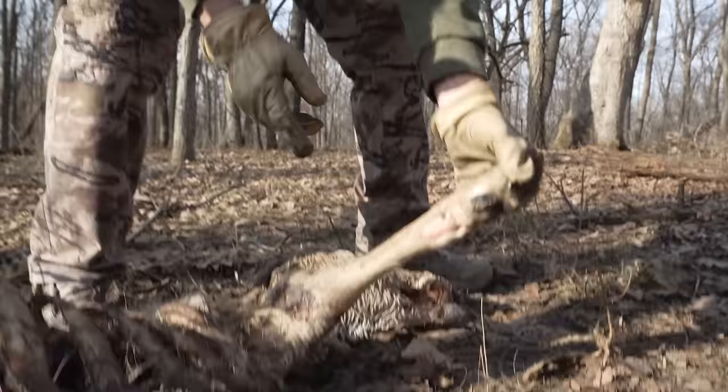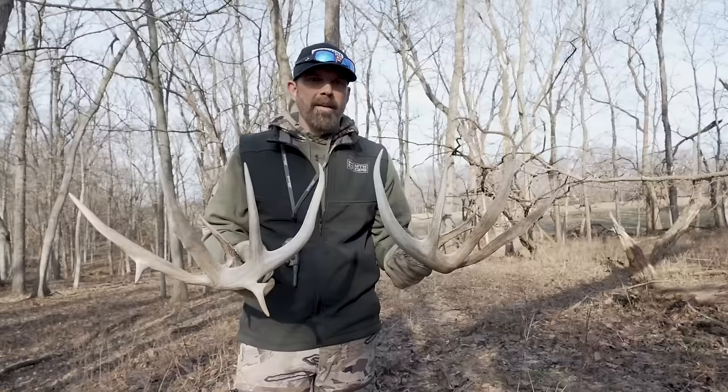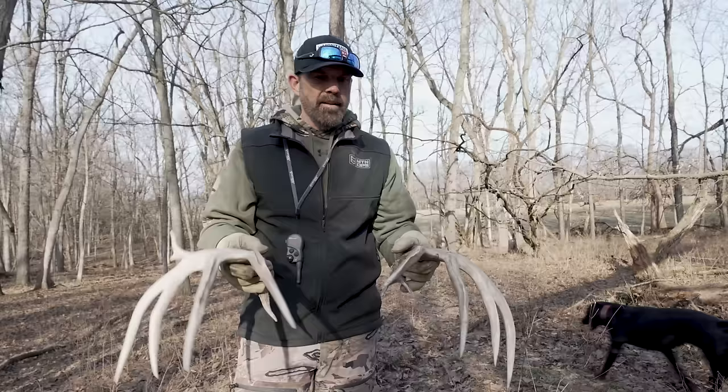You got so many of these great genetic deer like this, and it just shows you how hard it is to get them to 6 years old or 7 years old, even 5 years old, to where they can put on their full potential. And then to harvest them on top of it, those 200s are just hard to come by because they die in so many different ways.